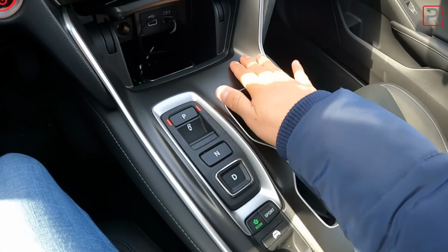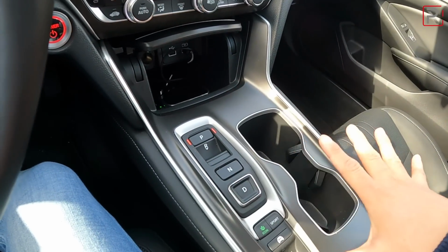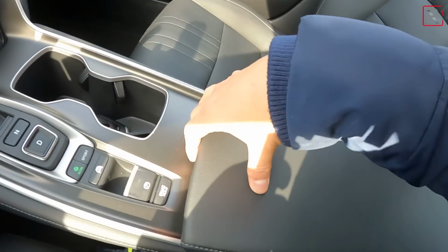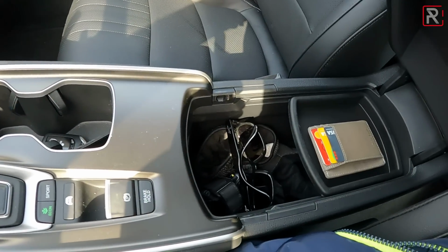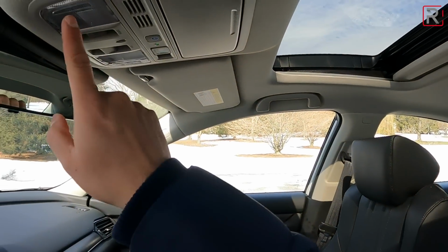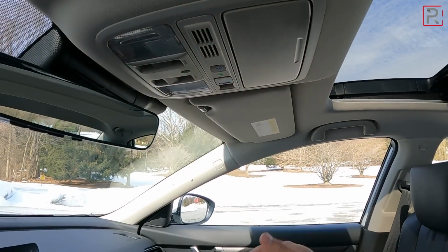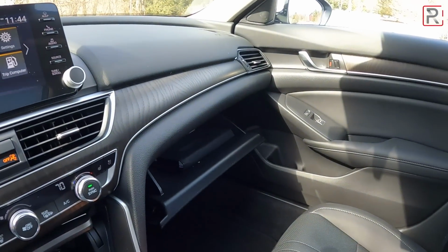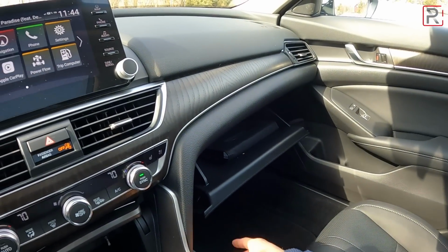Cup holders are here. I like how Honda got rid of, or doesn't do, the piano black plastic trim. Instead you have this low gloss matte finish trim, which is nice. Padded armrest over here, of course, with a good amount of storage, which is nice. And then above me, just a standard sunroof. The map lighting is not LED. Some competitors are doing the LED lighting. And then over here on the glove compartment, you can see it's a pretty good size. It's damped but not lined with felt.